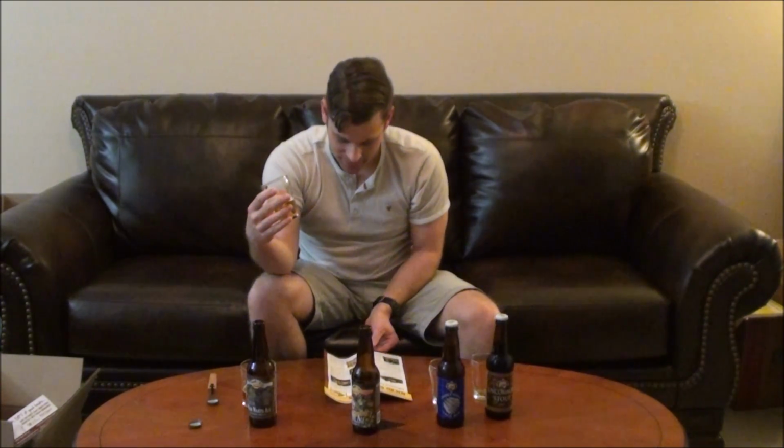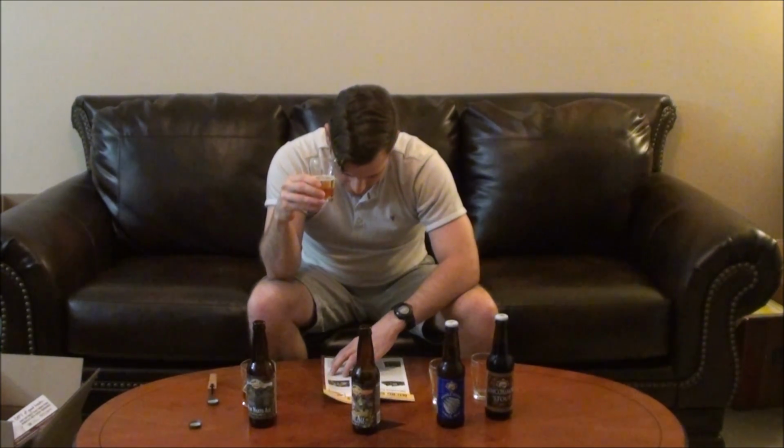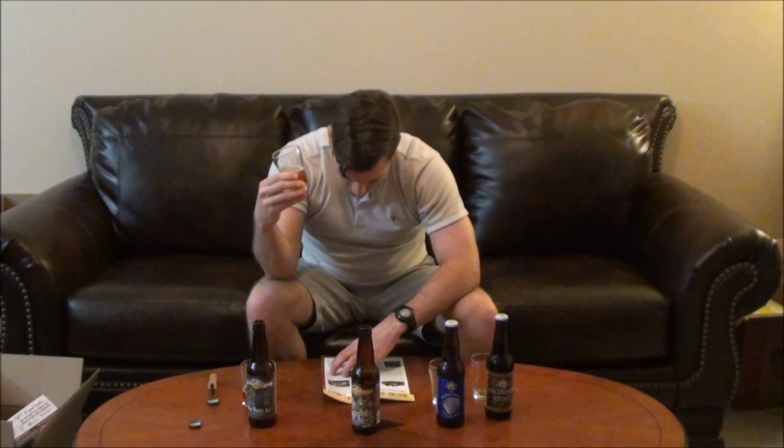It's very weird for a pale ale. One of the things that they talk about on here is it's Cascade and Centennial dry hops, which in conjunction usually provide a very bitter beer, but a lot of grapefruit aroma and citrus flavor. I definitely get the grapefruit aroma, but I didn't really get much of the citrus.